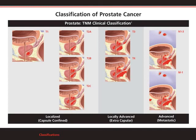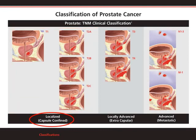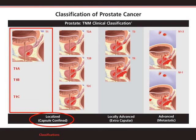The clinical stage is based on what we feel on our finger exam. As you can see here, T1 and T2 are stages that are localized to the prostate. T1 means that there is nothing to feel on the finger exam. It can be further substaged to T1A, T1B, and T1C, depending on how the cancer was diagnosed. If the cancer was diagnosed because of an elevated PSA, we call this a T1C.